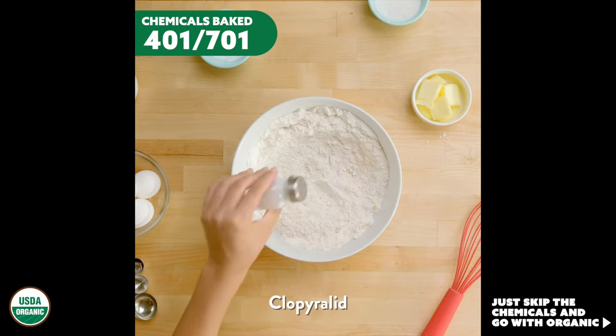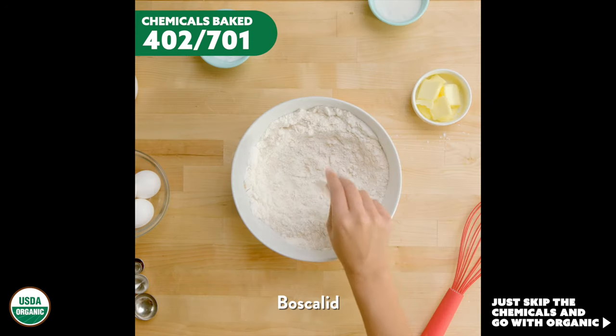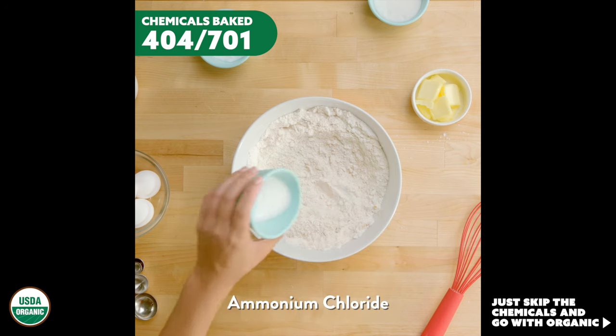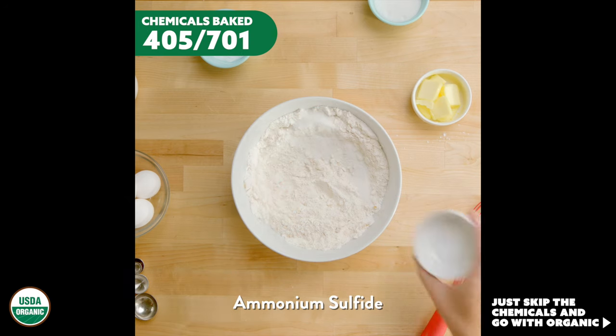You may also be adding a dash of chlorpyrifos, and possibly a pinch of boscalid, maybe a sprinkle of calcium oxide. How about a teensy bit of ammonium chloride, or perhaps an itty bit of ammonium sulfide?